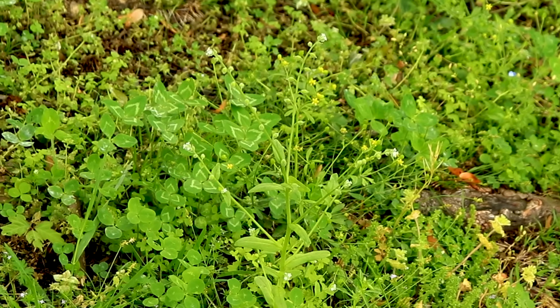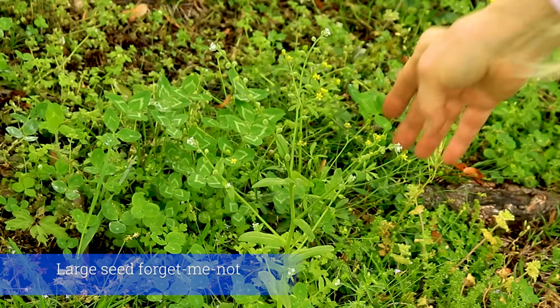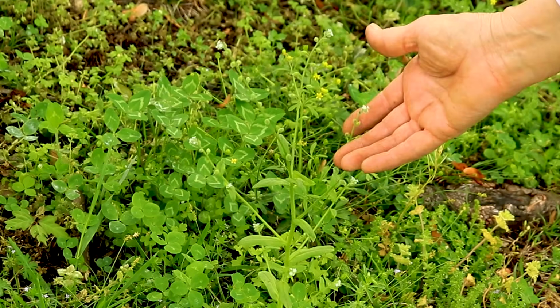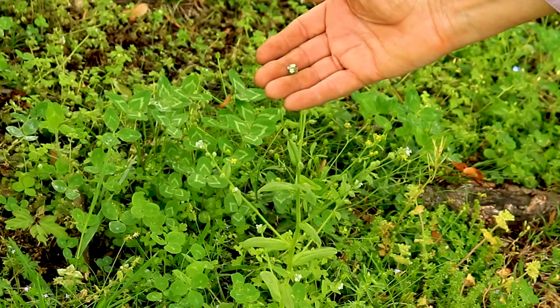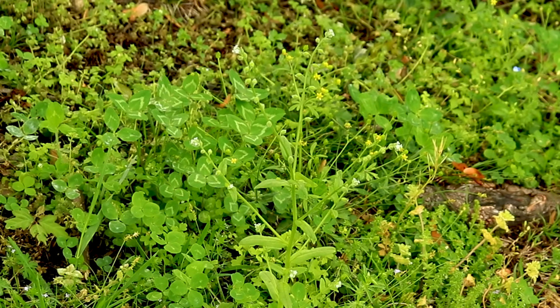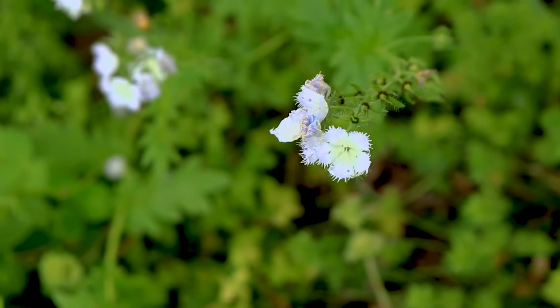This one's a little bit hard to see. I've got a bunch of this and it's called large seed forget-me-not. It's in the borage family. It's an early spring bloomer, has these tiny little white flowers. There's 3 flowers right there. Basically, it's a pollinator. You want to have plenty of pollinators. This is the Miami mist, and I absolutely love it. I have a field of this down in my lower garden.